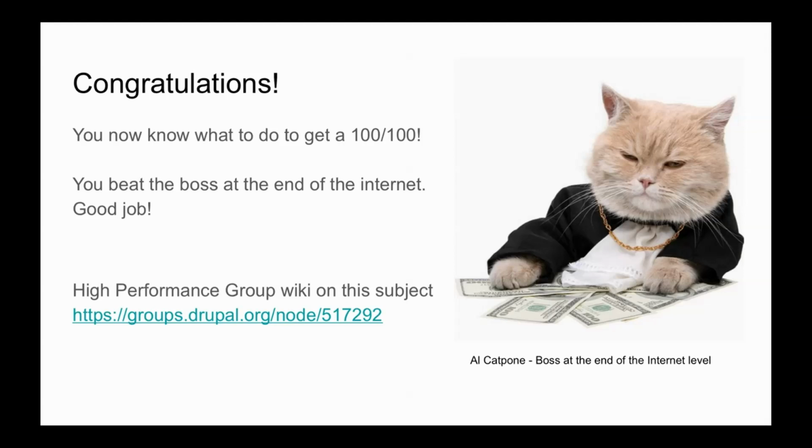You have a wiki here. So it's going to be groups.drupal.org and node, and the number is going to be 517292. And you can see a couple people have posted in there. They started off, I think, in the 50s, and they got up to like a 99. And at that point, I'm like, it's diminishing returns. You're good. Don't sweat it.